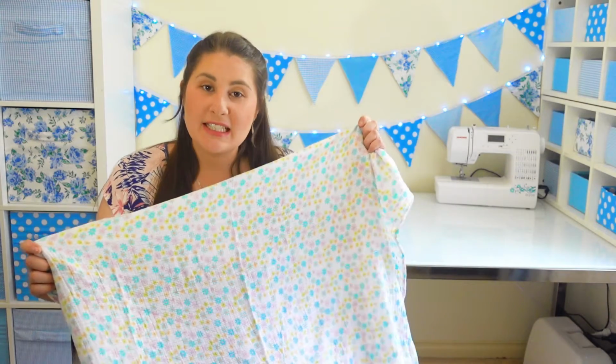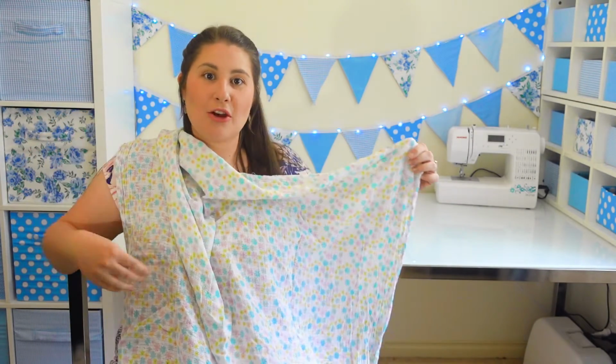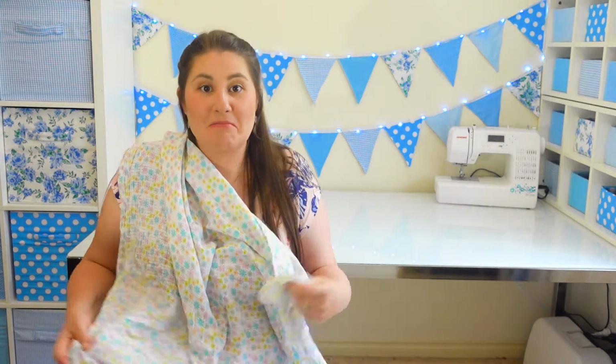So it honestly didn't serve me very well, and I didn't even use it for Alice and Isabel. If I needed to cover up, I'd get a swaddle and just chuck it over when I was breastfeeding, and that was just fine. That's all I needed. So breastfeeding covers, overrated in my opinion.